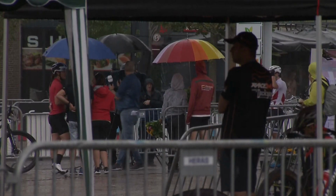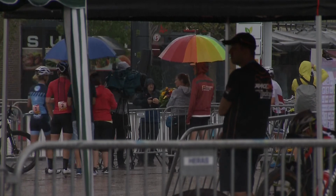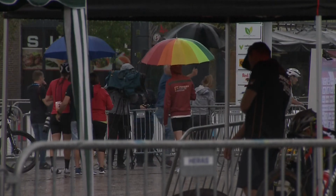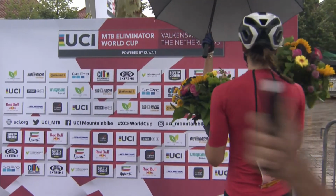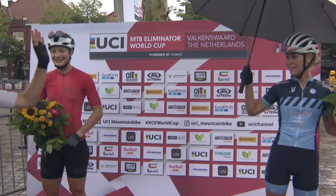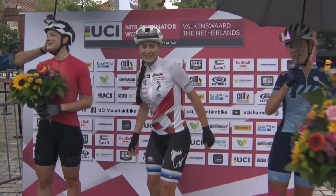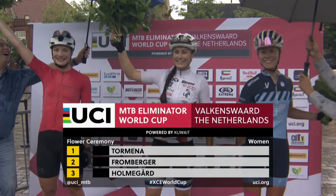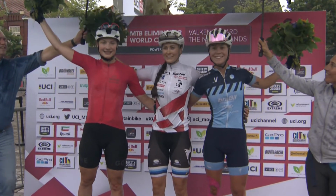Matt, back to you. Well, really interesting to hear the faith that Gaia Tormena has in her tyres. And that's absolutely critical because when the conditions change, you have to know that you can plant it and get around those corners. And the three riders who led this out were absolutely flying. So taking third place there, Ella Holmgaard in the blue. Then taking second place, Marianne Fromberger in the red. But the race victor, the series leader, who extends her lead at the top of the series after round number 3, Gaia Tormena from Italy, ahead of Marianne Fromberger. And then Ella Holmgaard taking third place.